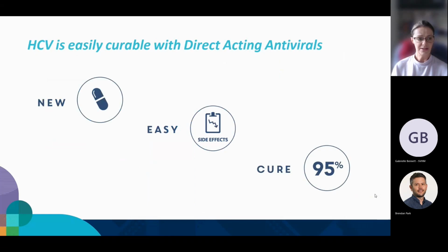Since 2016, hepatitis C treatment is incredibly easy to cure with direct-acting antivirals. These are new treatments that have a cure rate of approximately 95%. You may hear some of your patients or clients talking about interferon and ribavirin. These are the previous treatments that were available prior to 2016. They were difficult to tolerate, 6 to 12 months in duration, included tablets and injections, and had multiple unwanted side effects.